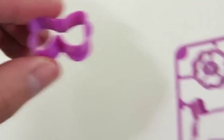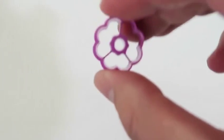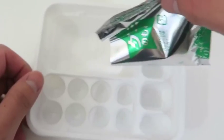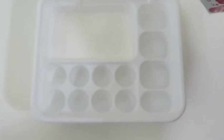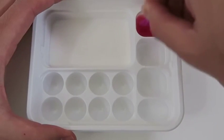This is a butterfly. Here's a rabbit. This is a dog. And here's the flour. Let's start by pouring our main mix into the tray. Now let's pour in our grape flavor candy mix. Be sure to stir well.